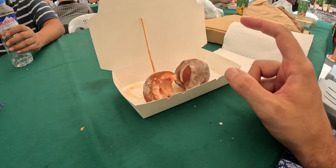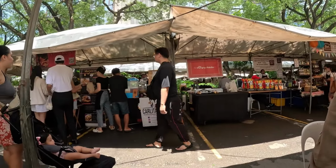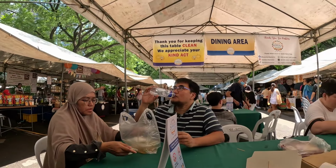And we're gonna have to eat one more of these. And yeah, loving the market so far. Very nice. It's still open. It's 1 o'clock right now, so places are starting to close up and setting up to finish the day. But yeah, let's see what else we find today. Let's go and see what we can find.